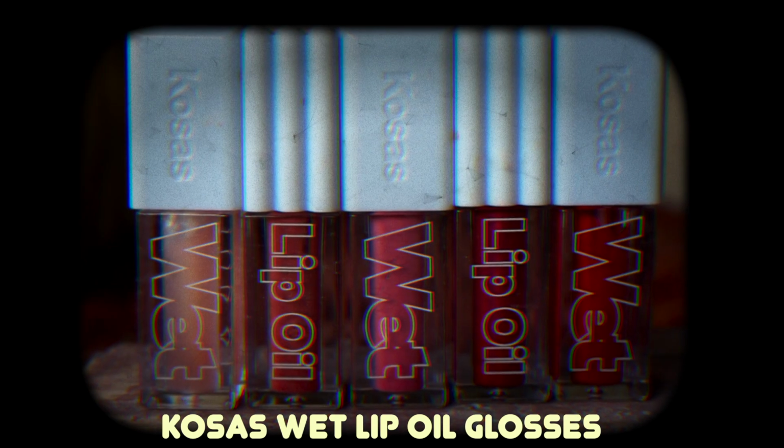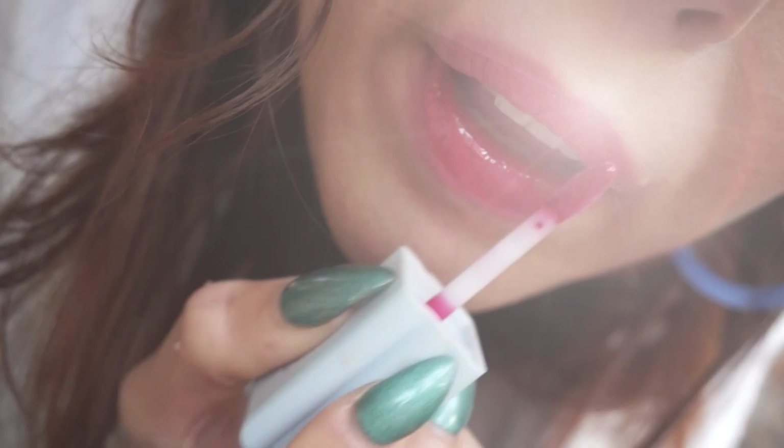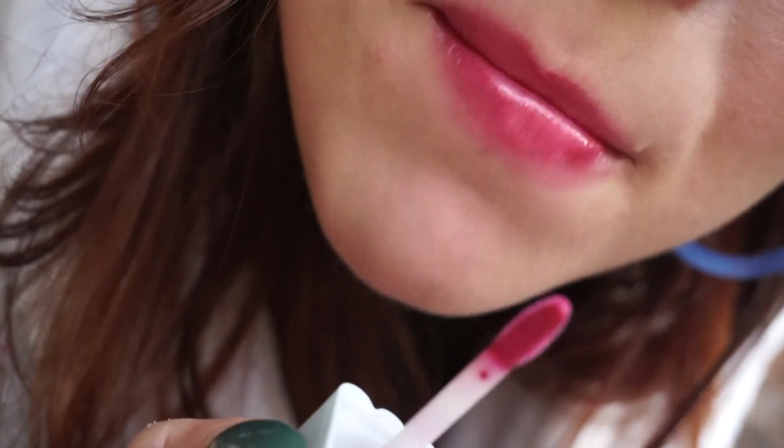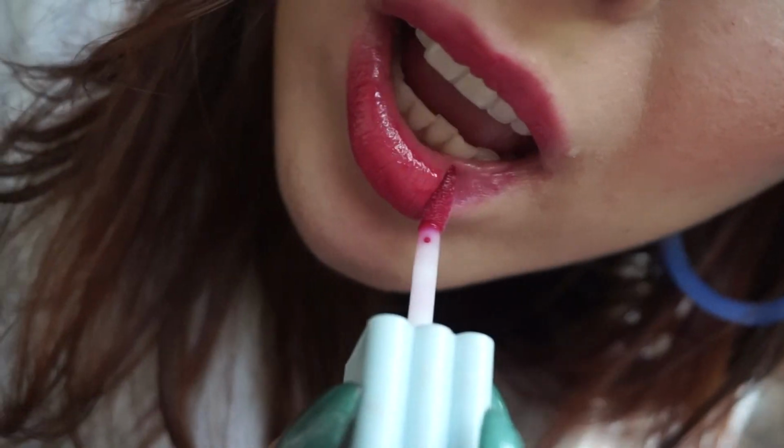Speaking of KOSAS, they did also release these products, which completely stole my heart. Posted about them a bunch on Instagram. Don't think I've ever talked about them in a video, however. This is their wet lip oils. Oh my god, I am in love with them. The shade I have on today, I have a little bit of fruit juice, but I've blended it into the lips. They have a really beautiful, more pale pink color in Malibu, the best, more warm nude shade in Dip. We have a beautiful red in Jaws, a clear one in Jellyfish.